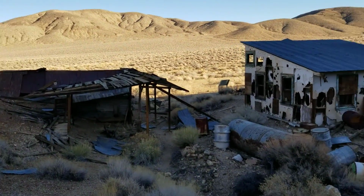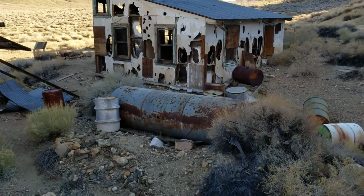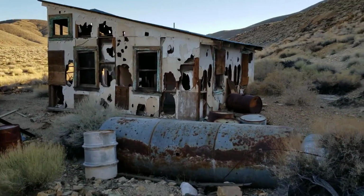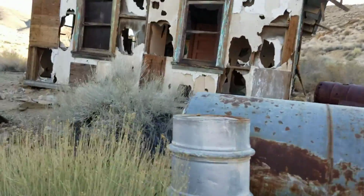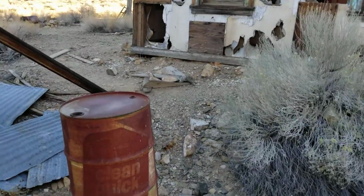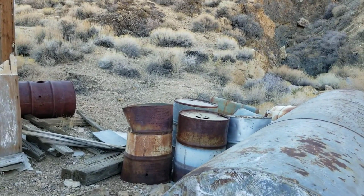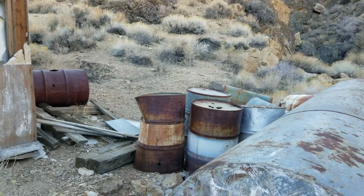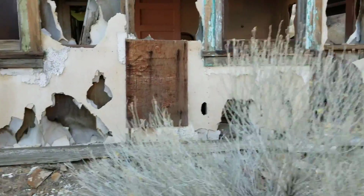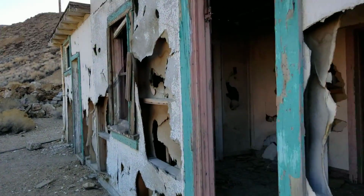So let's head back down. That big tank there, I would bet that's a water tank, but we don't know. Now, boy, you're going to need a lot of water up here. Super dry desert. Okay. So yeah, all these were in use in the early 1900s, between 1905 and 1910. Pretty amazing to be walking this area. And there's still stuff standing here.